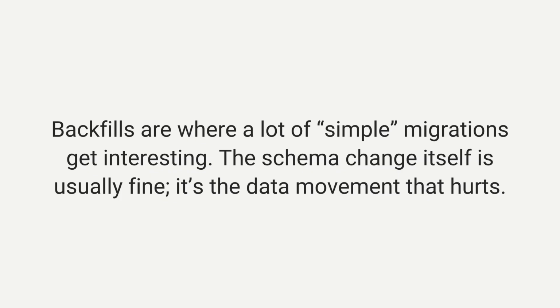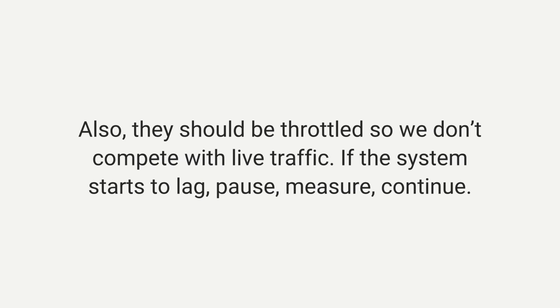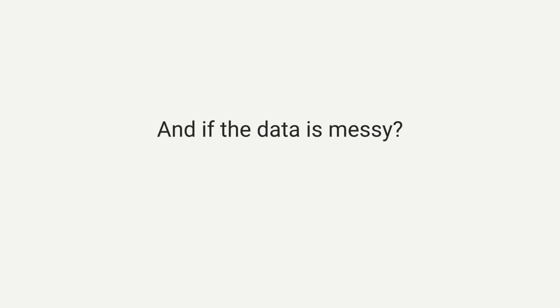The schema change itself is usually fine. It's the data movement that hurts. Because that's when you find out the table isn't small. Exactly. I'd keep backfills incremental, chunked by primary key or time range, and make each chunk retriable. Also, they should be throttled so we don't compete with live traffic. If the system starts to lag, pause, measure, continue. And if the data is messy?